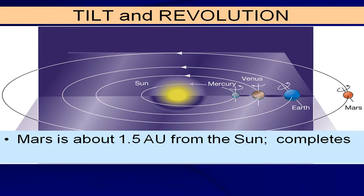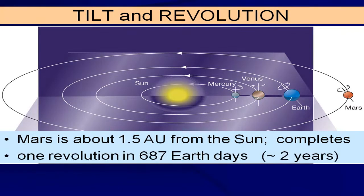Mars is 1.5 astronomical units away from the Sun. It completes one revolution of the Sun in 687 Earth days, approximately 2 years. And you can imagine, as the Earth is going around the Sun once and Mars is going around in 2 years, that as the Earth goes around in 1 year, Mars will go from one side to the other side.